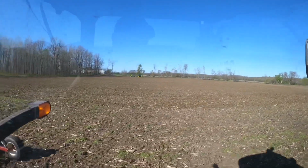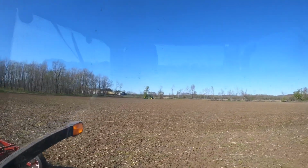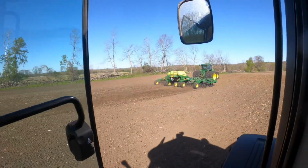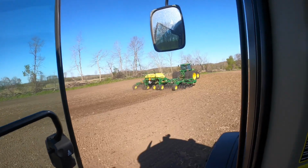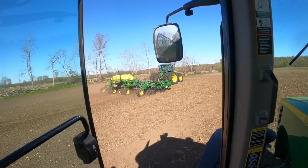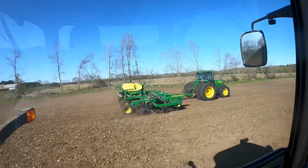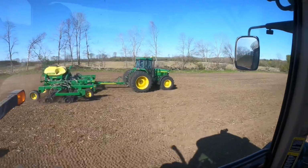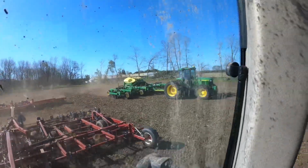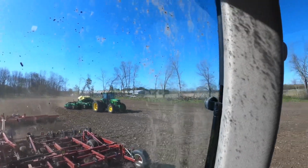Owen is here. We're planting peas. This is good. Let's get her done. And we'll hopefully get some beans planted later today, if not tomorrow. Our clay should be good. Nice little flyby. We were just checking the depth. We seem to be happy with what's going on, so excellent.